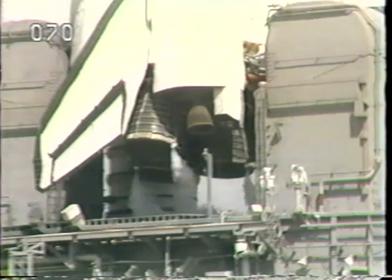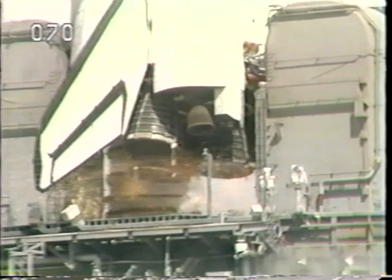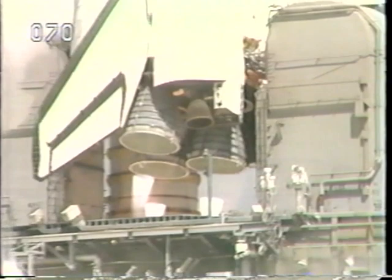The body flap and speed brake in launch position. T-minus 12, 11, 10. Have go for main engine start. T-minus 6, we have main engine start. 4, 3, 2, 1. Ignition and liftoff. Liftoff of Atlantis. A new orbiter joins the shuttle fleet and it is clear.